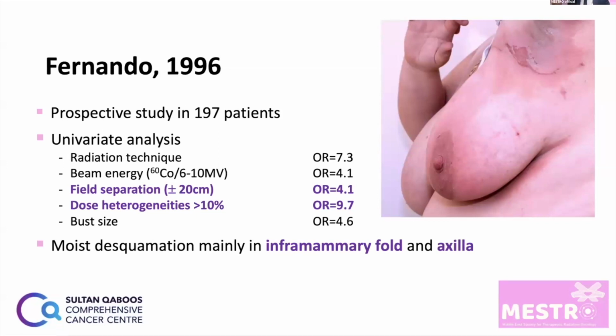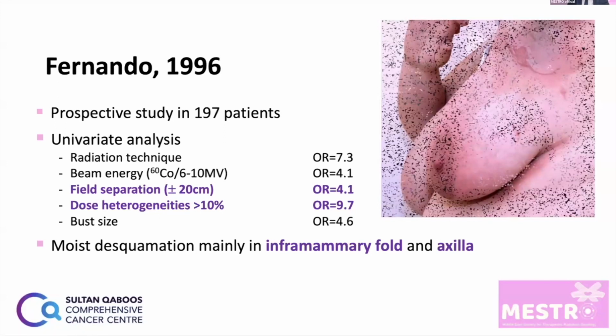Beam energy, it seems that lower beam energy increases skin toxicity. Yes, more hotspot. But the field separation and the dose heterogeneity, you see, the most important factor, the existence of dose heterogeneity in your dose distribution, will create tenfold more moist desquamation. And where the moist desquamation increases is where you have the hotspots, the inframammary fold and the axilla. So that means that by improving the dose distribution, we may be able to improve the toxicity.